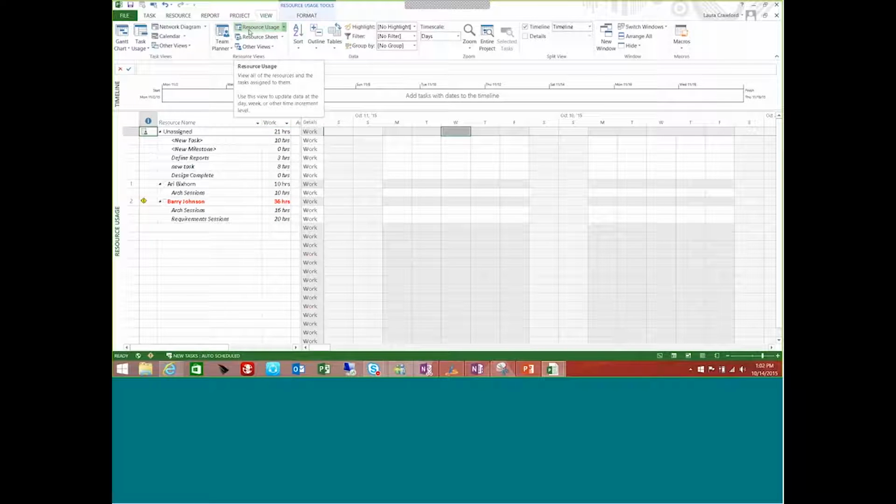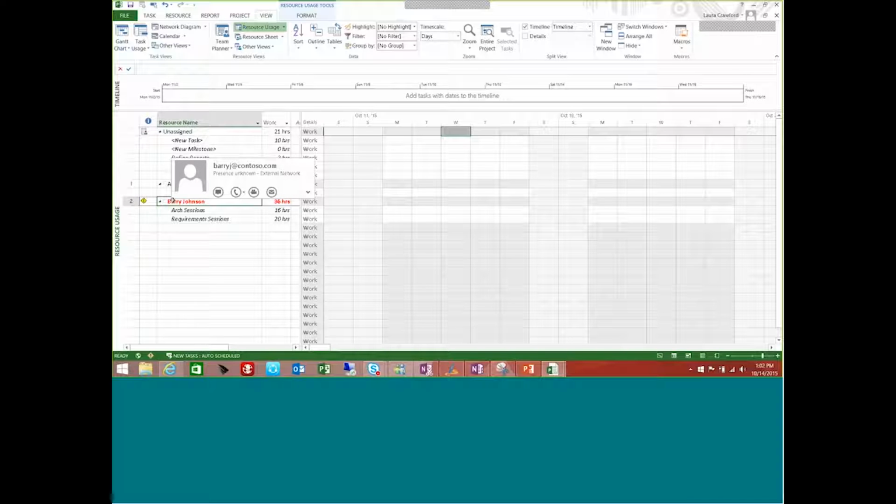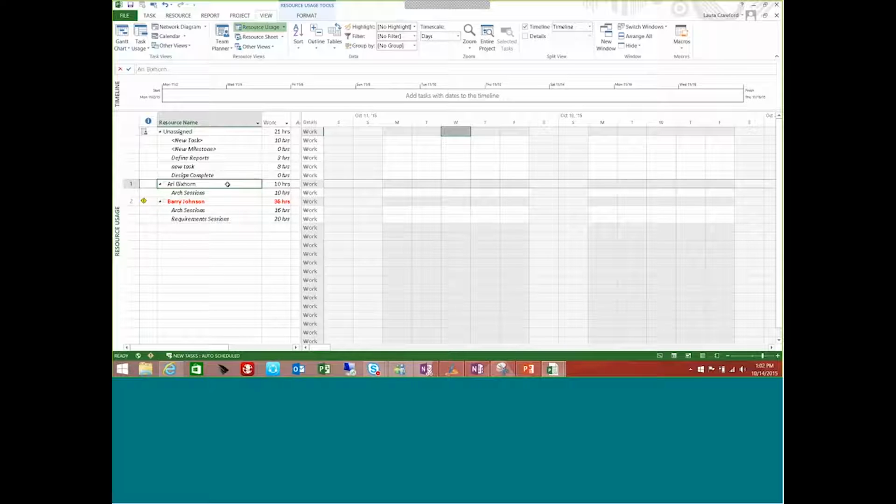If you're using Project Professional, when you open Project Pro initially, there is a checkbox called Load Project Summary Resources. If you have that checkbox selected, I would be able to see other projects and assignments listed here in a resource usage view for Barry or for any other resource, for Ari as well. So a resource usage view, if you're connected to Project Server, will also display other projects and assignments.